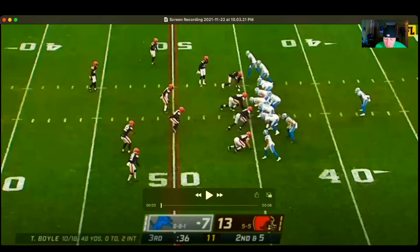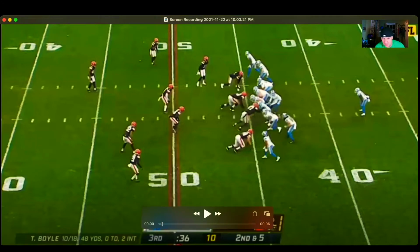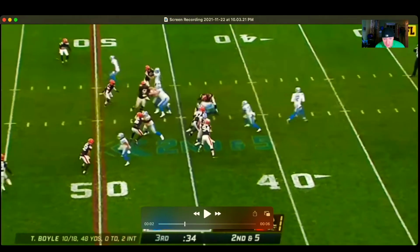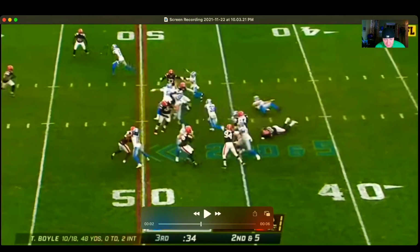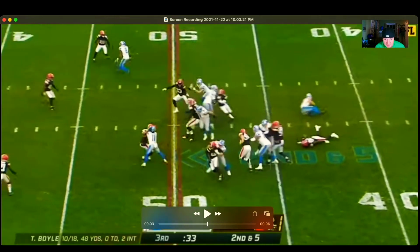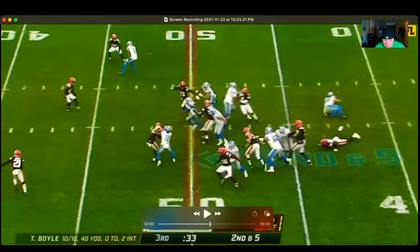Here's the next play. We're still in the third quarter, 36 seconds left. Single back formation. Detroit's got the ball. They're going to hand it to DeAndre Swift. He's going to run it right up the gut here. Finds the hole. And then there's a second little crease that comes up here in the second level. He's going to run through that as well.